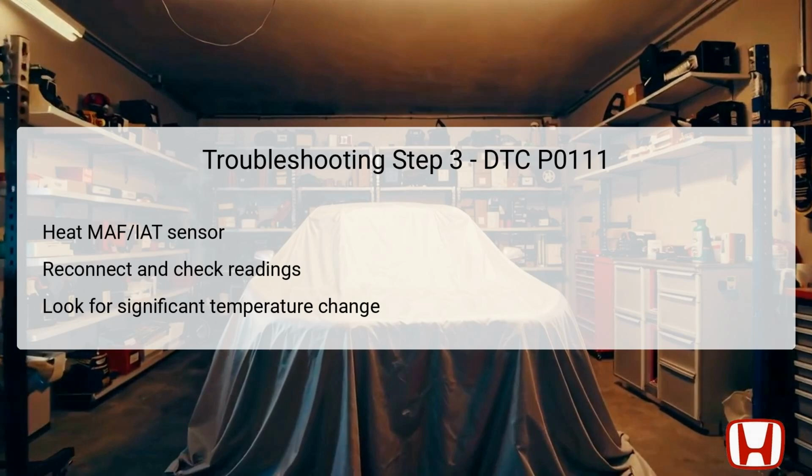Retrieve the IAT sensor reading through the Honda Diagnostic System HDS once more. If you observe a change of 76 degrees Fahrenheit or 42 degrees Celsius or more, it indicates an intermittent failure, and the system is functioning correctly at that moment. If the reading does not change significantly, it is likely that the sensor is defective and should be replaced.